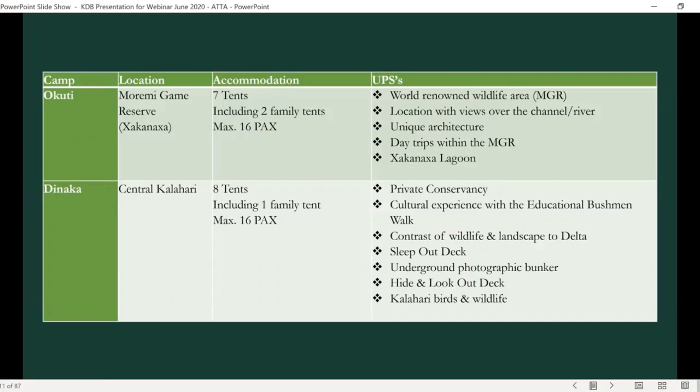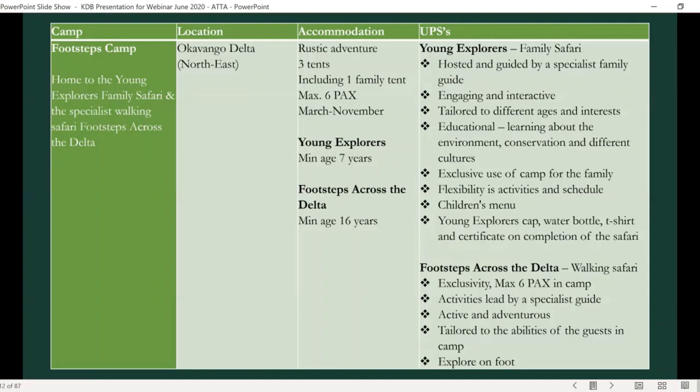And then here we have Okuti and Dinaka and some of their unique selling points, which I will go through in my presentation. And then Footsteps Camp, so this is the little rustic adventure camp. We do 2 different safaris from here. So we have Young Explorers, which is our specialist family safari, and then we have Footsteps Across the Delta, which is our specialist walking safari.